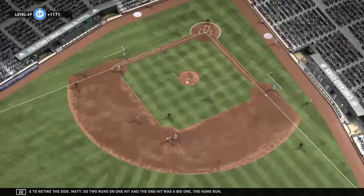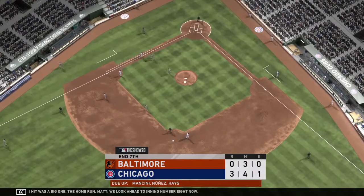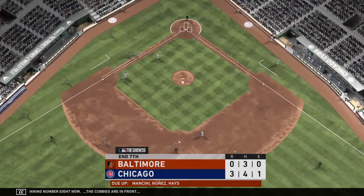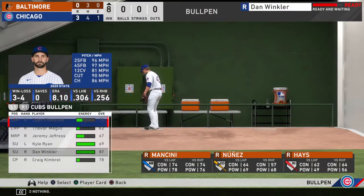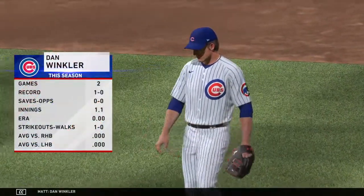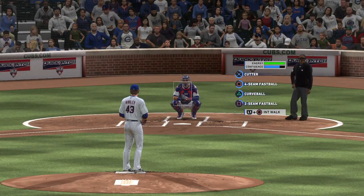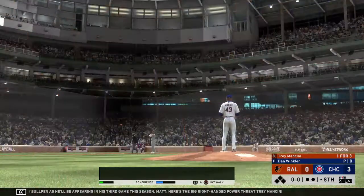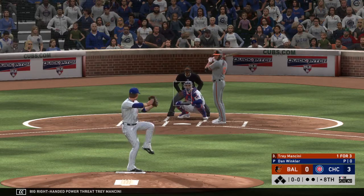So two runs on one hit, and the one hit was a big one, the home run. We'll look ahead to inning number eight now. The Cubbies are in front 3-0. Dan Winkler will come on out of the bullpen as he'll be appearing in his third game this season. And here's the big right-handed power threat, Trey Mancini. He'll start things out for us here in inning number eight.